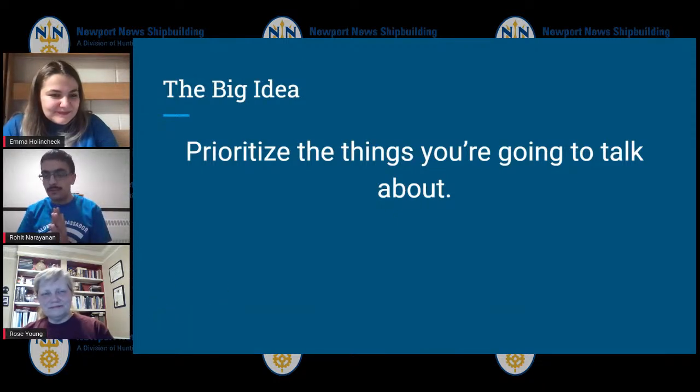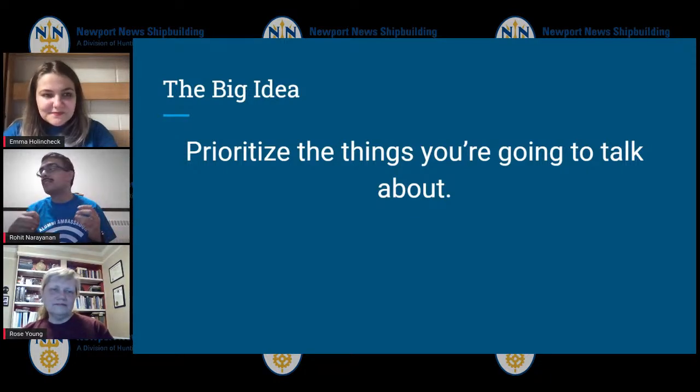So the big idea you want to come to is prioritization. You have so little time with the judge, and the judge also has so many teams to go through, and you just want to get the most important parts out there. So prioritize the things you're going to talk about. Often, the things you want to tell the judge about aren't the things you worked hardest on. Sometimes they're the things that are just unique to your team. If you have a robot with several mechanisms, and you worked really hard on one mechanism, but a lot of teams at the competition have that mechanism, maybe you don't want to spend as much time on it and instead focus on something that was maybe easier to do, but your team did in a particularly innovative way.